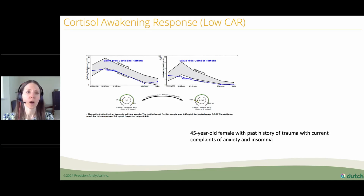Some things that can produce a low CAR are things like psychological burnout, sleep deprivation or sleep apnea, again, tying that into other things in the Dutch test, potentially eating too late at night, autoimmunity, blood sugar dysregulation, obesity, functional GI disorders, TBI, actual brain damage, chronic fatigue, PTSD, and childhood trauma can be linked to a low cortisol awakening response, systemic hypertension, and then some suppressive medications. There are other things as well. But the medications that we have the patient list on the bottom of page 1 of the requisition form address things that will either increase or decrease the cortisol awakening response. Next slide.